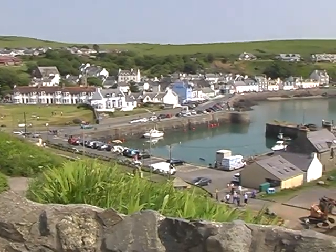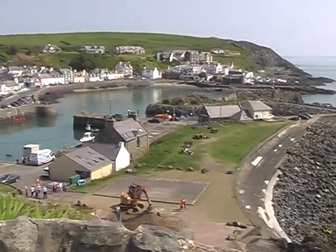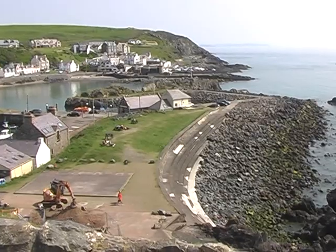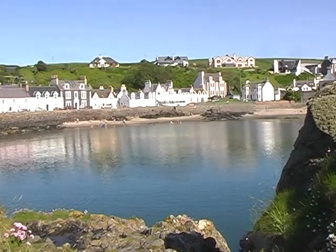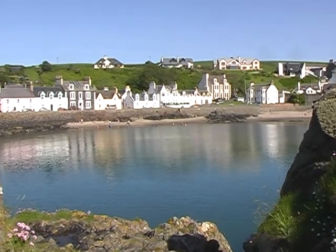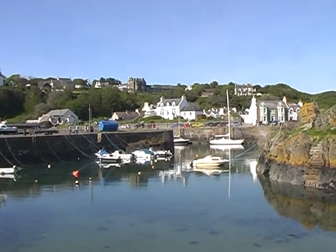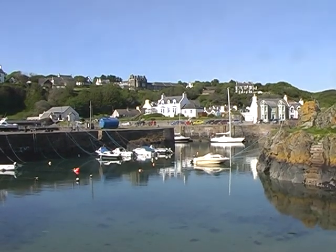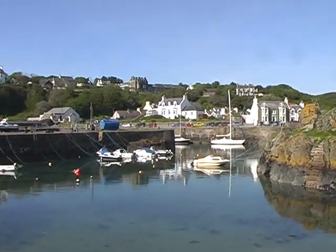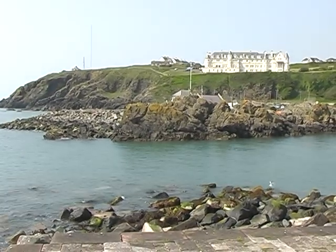Portpatrick in Galloway and Donaghadee in Northern Ireland were the main ferry terminals for crossings of the Irish Sea. In the 1820s, Portpatrick's harbour was extended, but it was frequently damaged or closed for days on end by severe southwesterly gales. And finally the trade was transferred to the more sheltered harbour of Stranraer.